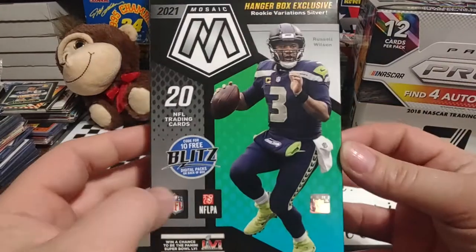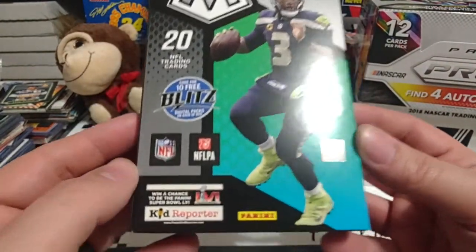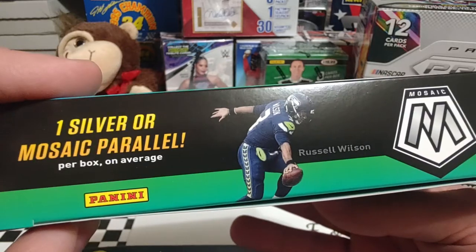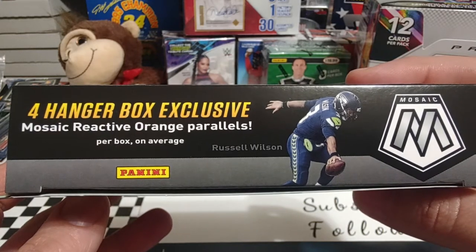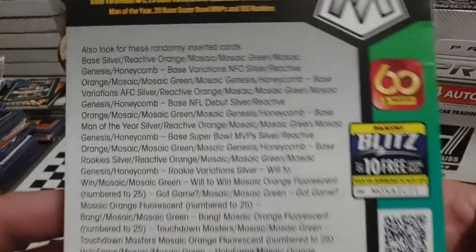But anyway, let's take a look at the box. You see Russell Wilson of the Seahawks there on the cover. 20 cards in this, so I'm not exactly sure what we're going to get. 1 silver or mosaic parallel per box on average, so no guaranteed hits. 4 hanger box exclusive mosaic orange reactive parallels per box on average, so it's pretty nice.